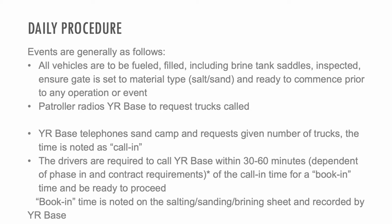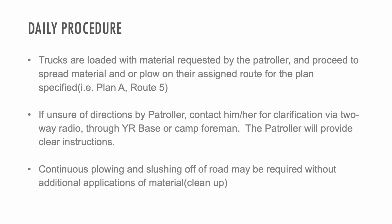The drivers are required to call wire base within 30 to 60 minutes of the call-in time for a book-in time and be ready to proceed. Book-in time is noted on the sanding, salting, brining sheet, and recorded by wire base. Trucks are loaded with the material requested by the patroller and proceed to spread material and/or plow on their assigned route for the plan specified.